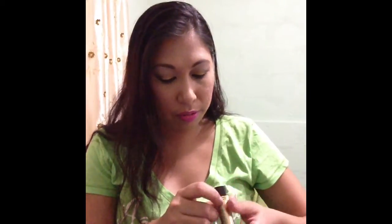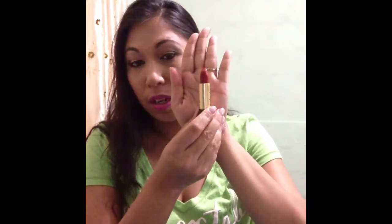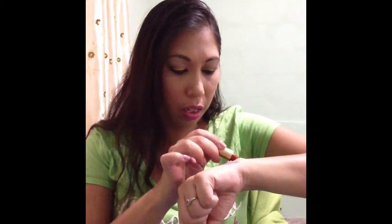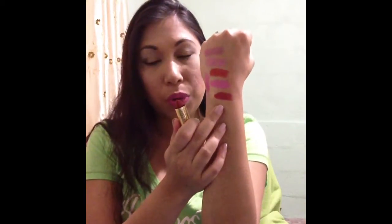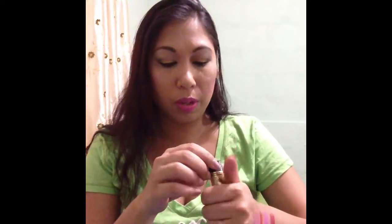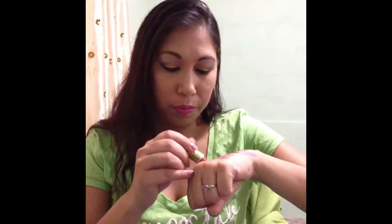Then we have Scarlet Red, and this is not my favorite red lipstick, but it's okay. It's okay, and that's what it looks like. It's a really deep red, and this is really good. This one is actually nicer for a darker skin tone. It's just not going to be like bam out there. Then we have Natural, which is like the matte version of the nude.